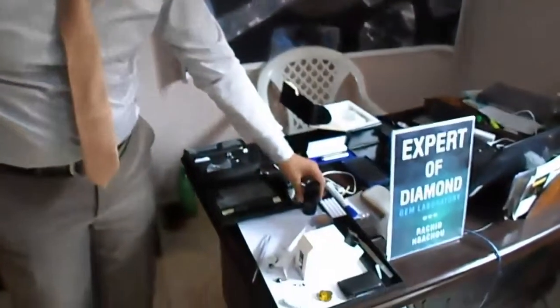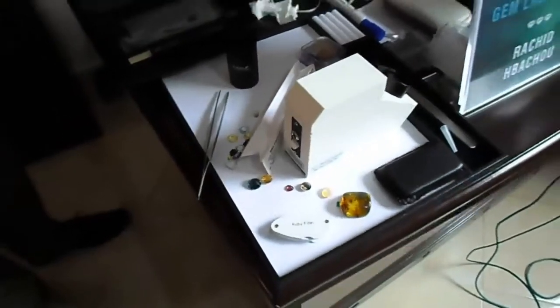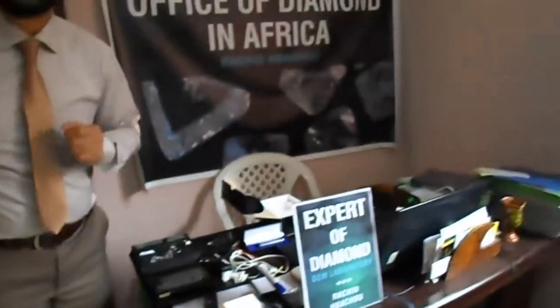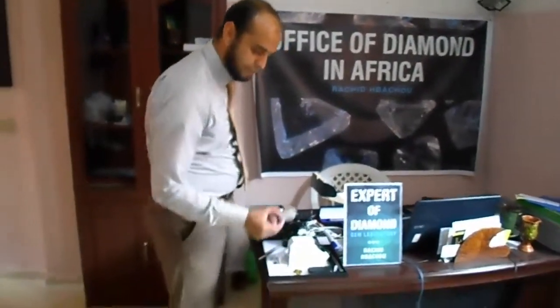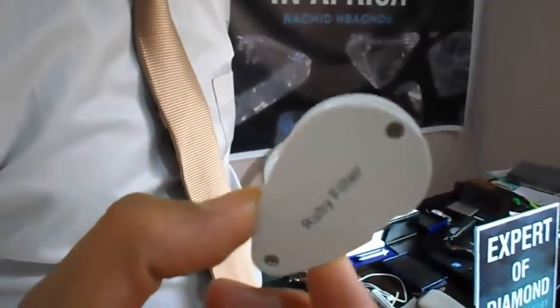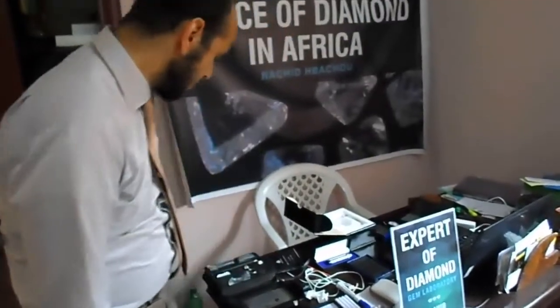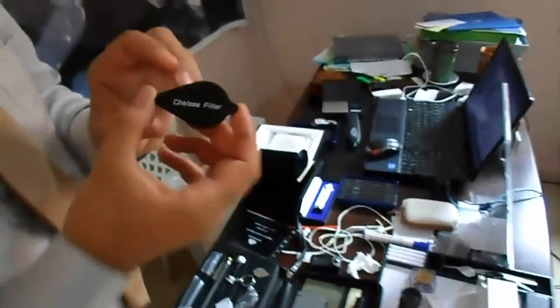With this instrument, we can know if the stone is changing color by the angle we see it. This is a ruby filter, we can use this filter to know the color. We have here the Chelsea filter to see the color filter of ruby.